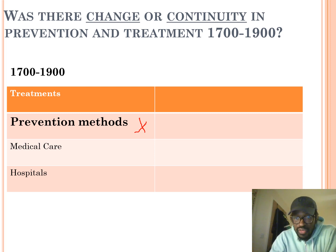But do go back and look at 1500 to 1700 when you looked at prevention, and see if there is any continuity. But like I say, the major thing I want you to focus on is a summary of all the key changes that have come about in terms of preventing disease. This is only six slides, Year 10. The due date, as usual, is Thursday, and after you've watched the video, which is 10 minutes, this should take you 40 minutes max to do all the work around these slides.